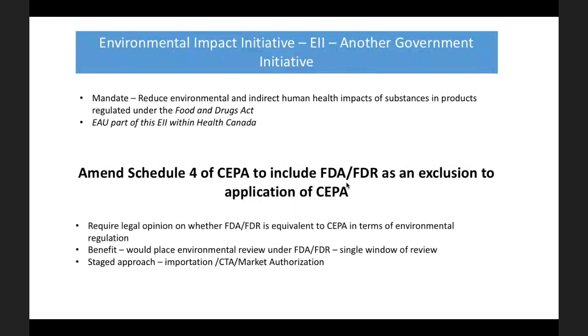E2I, which is really the Environmental Assessment Unit as part of E2I, has also been looking at adding the Food and Drugs Act and the Food and Drug Regulations to Schedule 4 of CEPA, because then everything would just fall under the Food and Drugs Act and Regulations. But they need to get a legal opinion from Justice Canada to be able to declare that legally they're equivalent in terms of environmental regulation. You could imagine that if that were to take place, everything would fall under a single review and would not require these two different submissions. And it would still be a staged approach from importation, clinical trial authorization to market authorization, which is consistent with the current regulatory reform that they're proposing anyway.